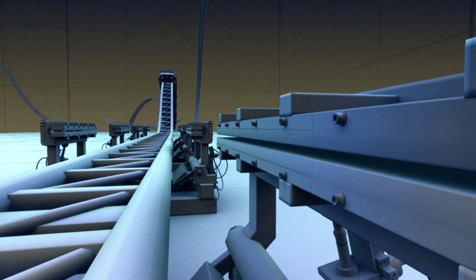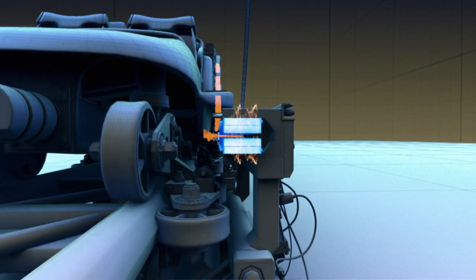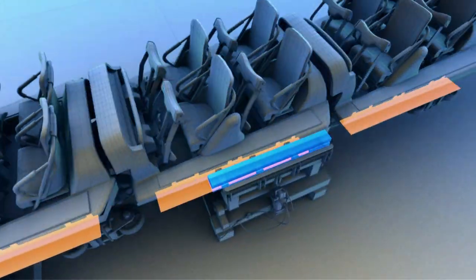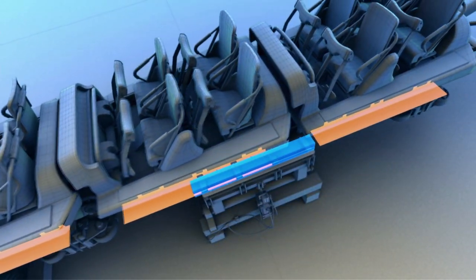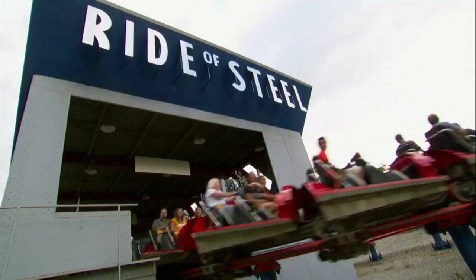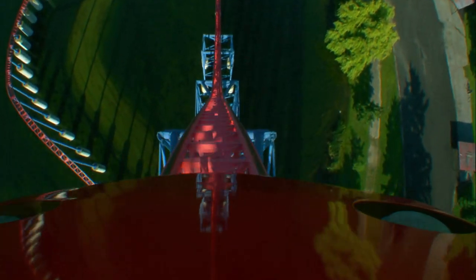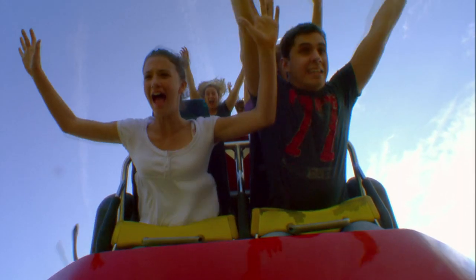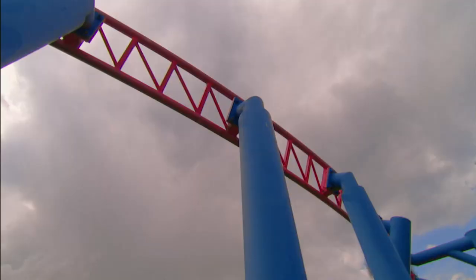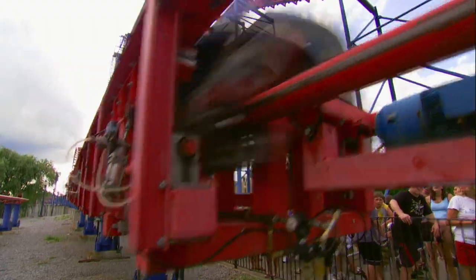When copper fins fixed to the sides of the train slide through the magnets, they create a swirl of opposing currents. This magnetic braking stops the train in just 2.8 seconds. The designers of the Ride of Steel had a plan. Build a giant machine, insert humans, scare them half to death, and bring them back alive. And it worked.